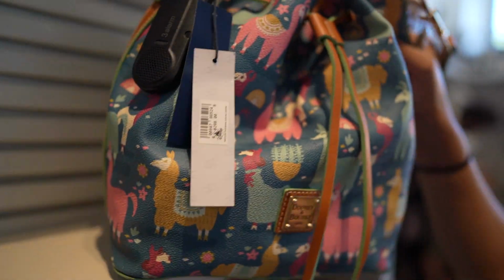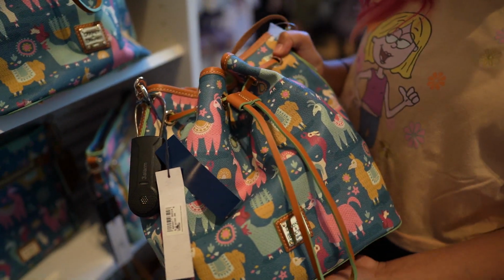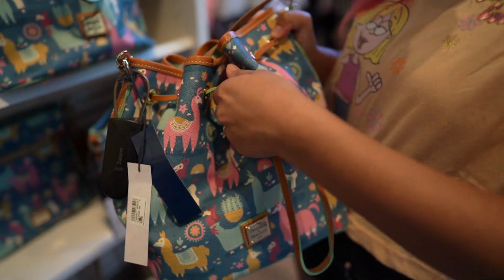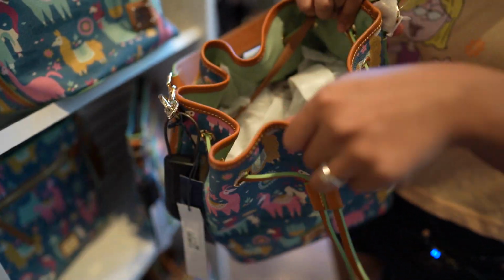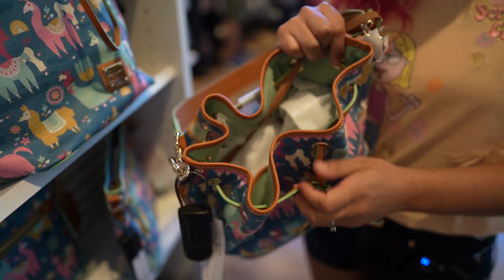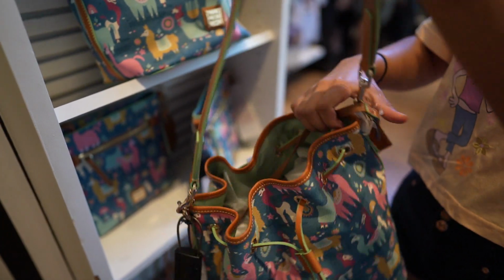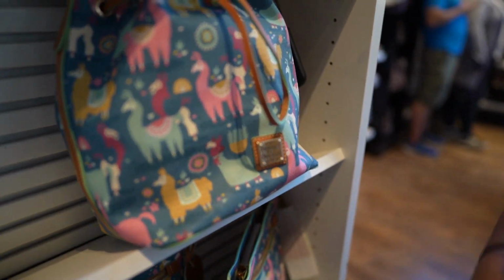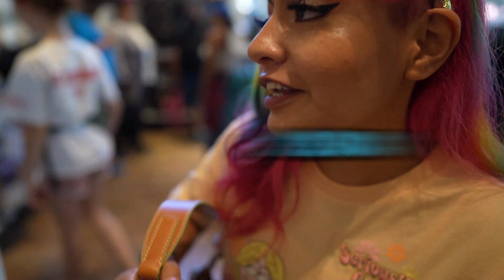New arrival? Oh my God, a bag. Llama, llama, llama. And the Emperor's New Groove, the llamas. This is so pretty. I'm loving the colors on this. I love the print. So iconic. Look at that beautiful mint green. It just pops against this beautiful caramel color, this is so amazing. And the satchel is priced at $298.